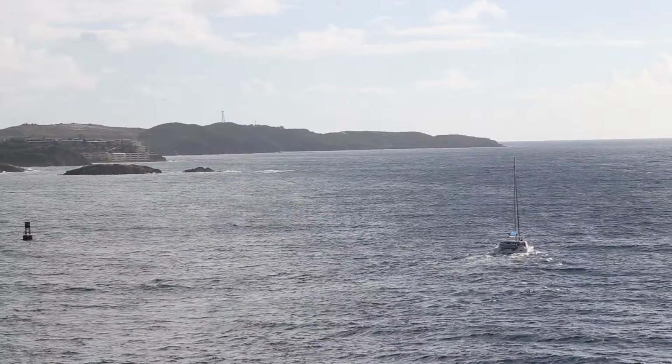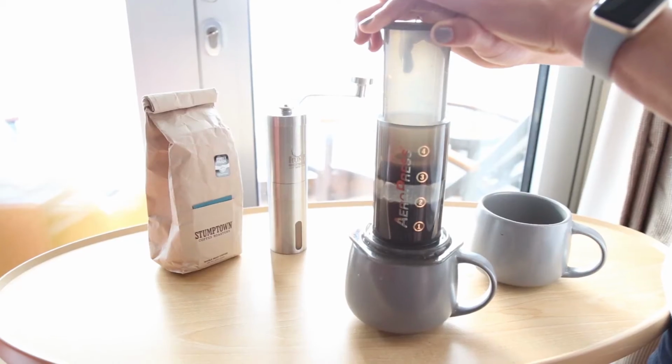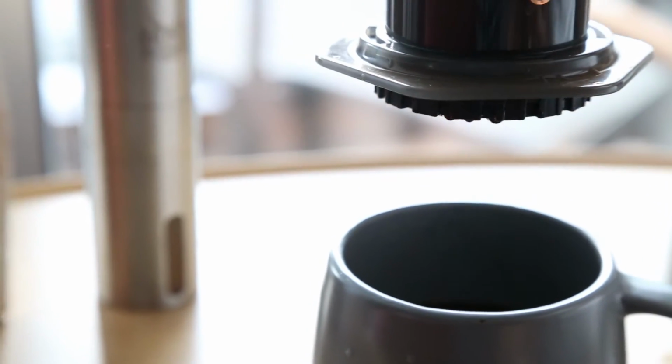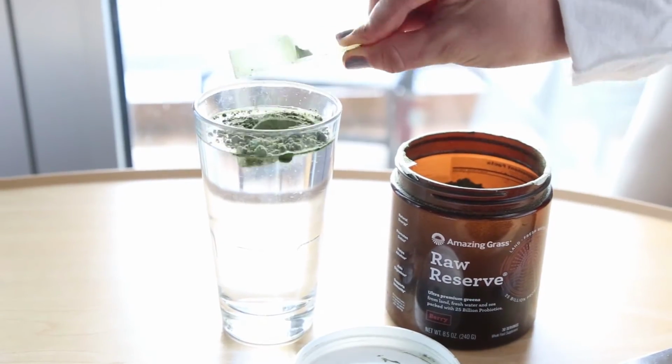We also brought a lot of our own snacks, and of course we packed our own coffee just because we love our own coffee so much. I also brought along a probiotic green powder since I didn't know exactly what kind of food would be available to us throughout the week.